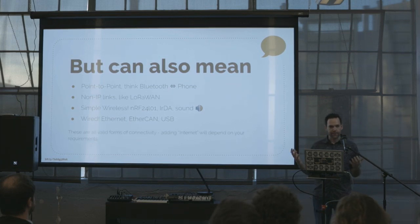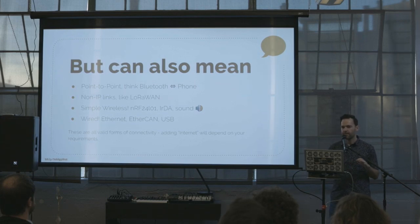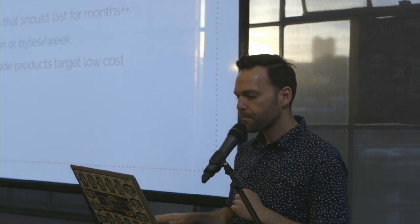And all these are valid solutions, and oftentimes you might have multiple forms of connectivity in your connected product. So keep that in mind. Any questions? Everybody seems to be nodding along like, oh yeah, this is cool stuff. We know this stuff. All right, it's more about framing how you think about connectivity. At least that was my hope.